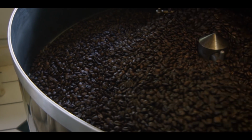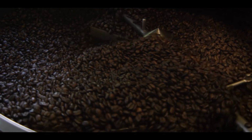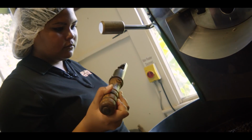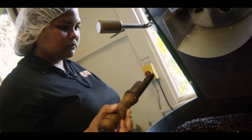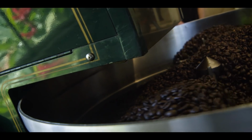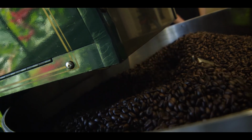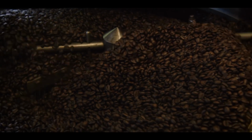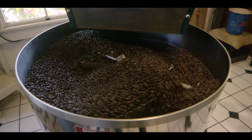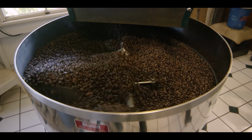When it gets dumped out into the cooling bin, you want to make sure that the beans are moving. Just because it's such a high temperature, the beans can actually catch on fire if they're just sitting. So with this agitator that we have, it's constantly rotating the beans so that the heat is being drawn down, and these brushes are going to be brushing through the beans to give it an even cool. Then it cools for about 5 minutes, and then it's all ready to get packaged and go out for sale.